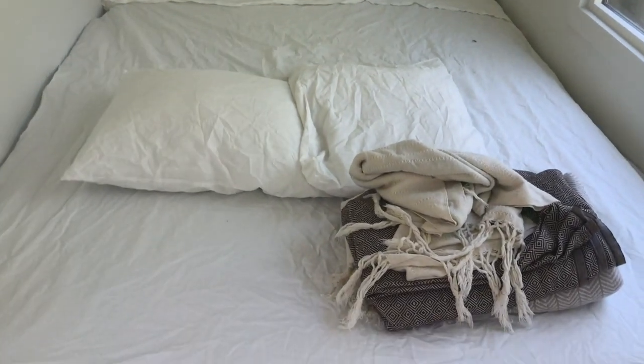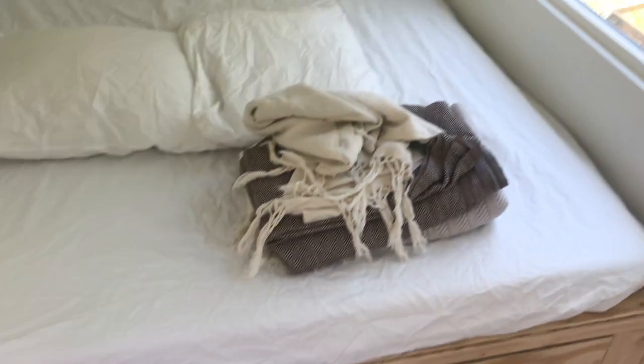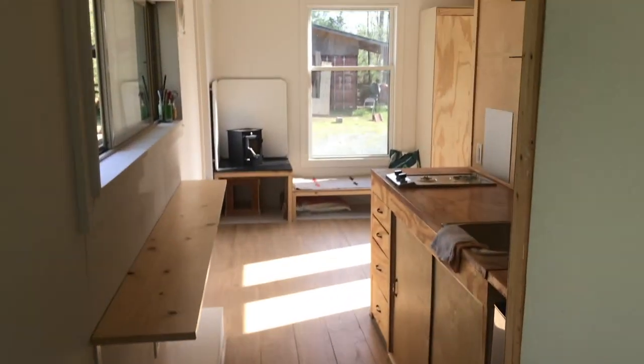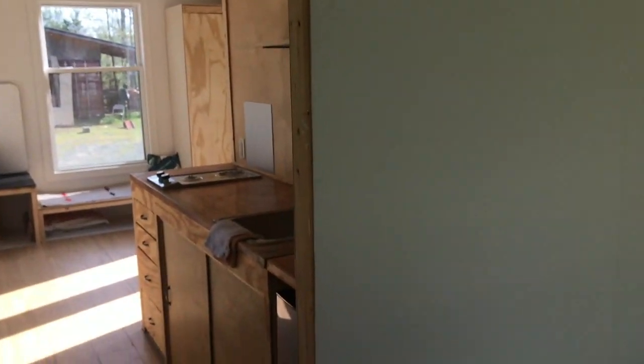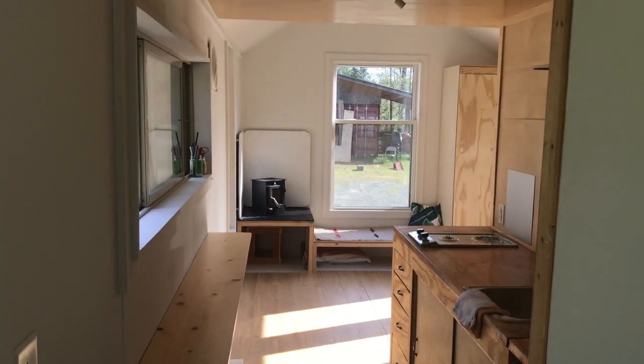Here's my bedroom. Look at this. I should have made my bed before I took this video, but I couldn't wait. My drawers and my shelf up there, and I'm gonna put some art or something there. And look at this. Look at this place. It's amazing.